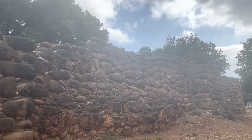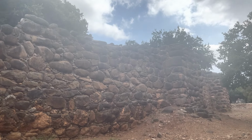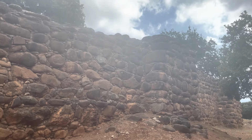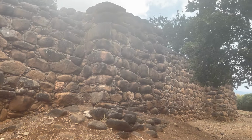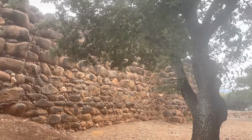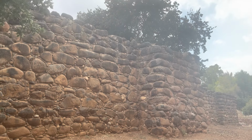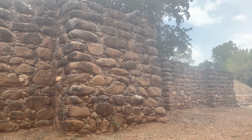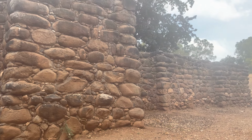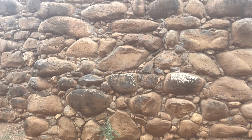Pile of stone. Amazing. It is a stone wall to protect from the enemy. So amazing, the architecture of these stone walls. I think it's going to be hard just to touch it.